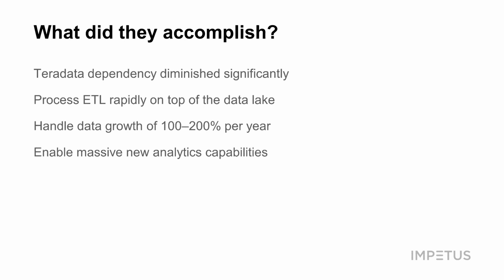Also, from a value perspective, they were able to reduce their dependency on Teradata. We were able to get them to avoid that refresh bill, so that cost avoidance is certainly a key driver there. We were able to move all of their ETL logic over to the data lake.